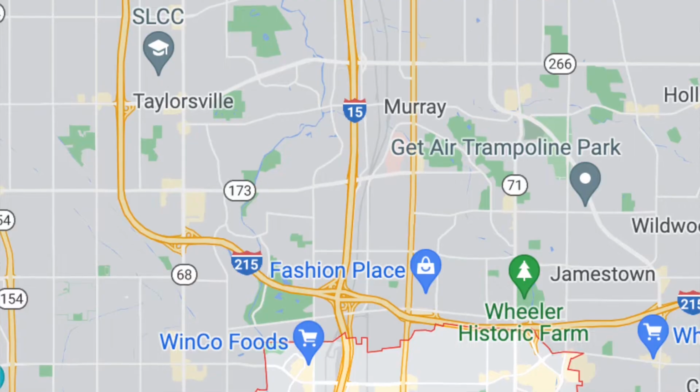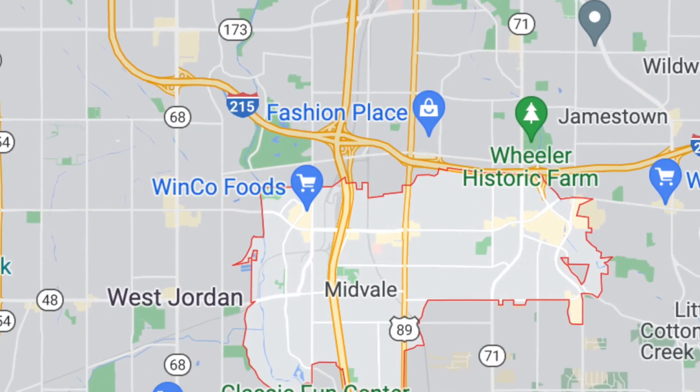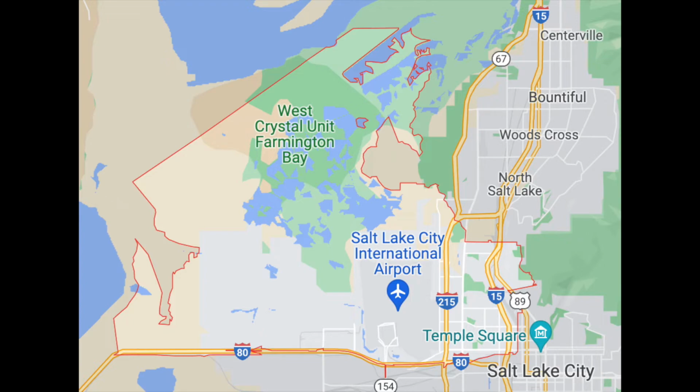Okay, number 8 on the list is Midvale, Utah, and that is the zip code 84047, where in January the average sales price ended at $422,520. Number 7 on the list is also Salt Lake City, and it's actually just west of the airport, as you'll see.